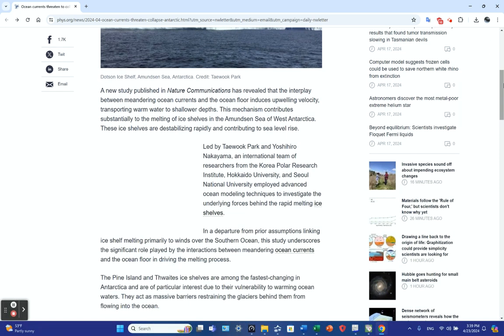A new study published in Nature Communications has revealed that the interplay between meandering ocean currents and the ocean floor induces upwelling velocity, transporting warm water to shallower depths. This mechanism contributes substantially to the melting of ice shelves in the Amundsen Sea of West Antarctica. These ice shelves are destabilizing rapidly and contributing to sea level rise.